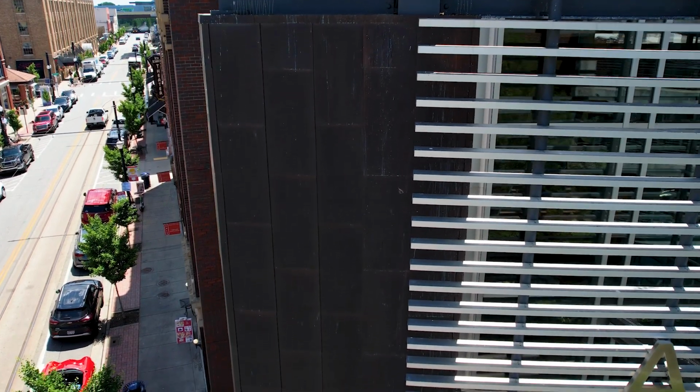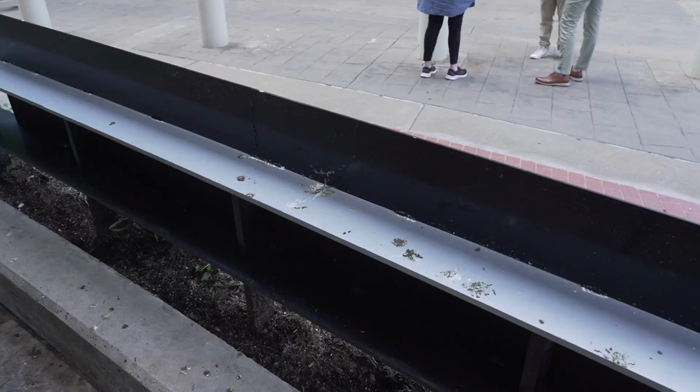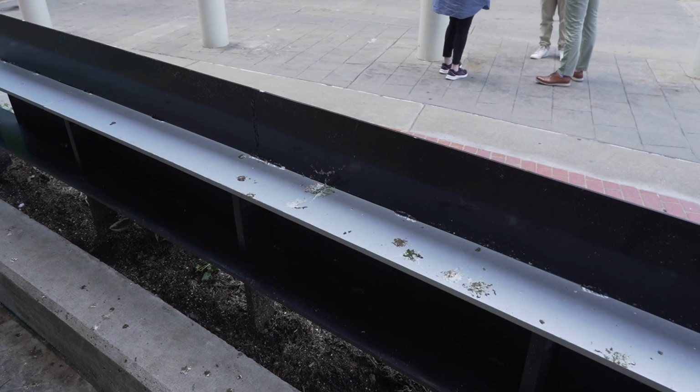Before we hired Century 21 to pressure wash for us, we were doing it in-house. We were doing it about twice a week, but it just got a little too much for my in-house team to handle. Literally the next day, you're already noticing, the birds are already doing their thing. But yeah, it doesn't take but 24 hours and it's a mess already.